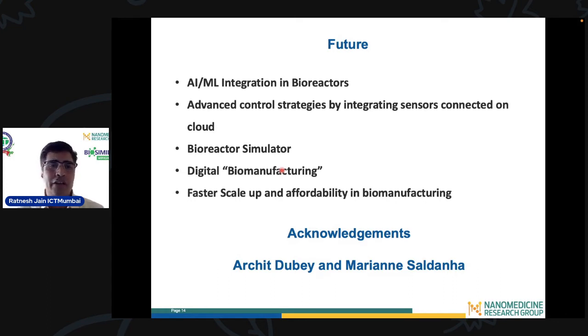A bioreactor simulator is also something a couple of companies are developing, but you need a more robust or harmonized simulator relevant to the brands and complexities. Also, advanced control strategies where sensors are integrated, almost all possible sensors one can make, specifically chemical sensors. So pH and DO sensors are already there, but for chemical sensors, a lot of development needs to be done. Digital biomanufacturing: through a digital route, one can actually manufacture things on a computer, and can this be scaled up much faster? That is one of the ways to get affordability in biomanufacturing and impact the patient.